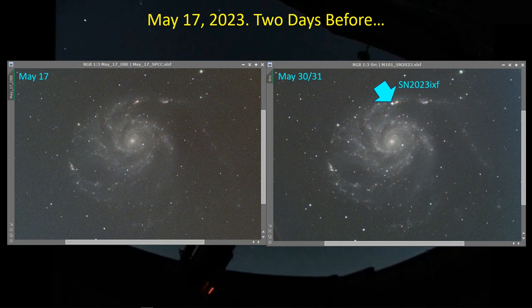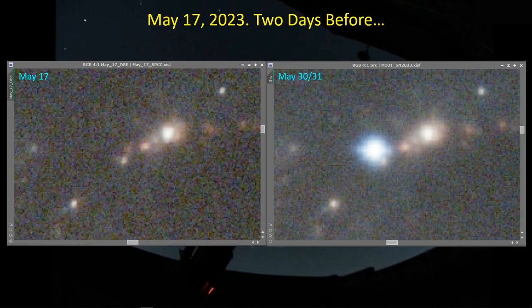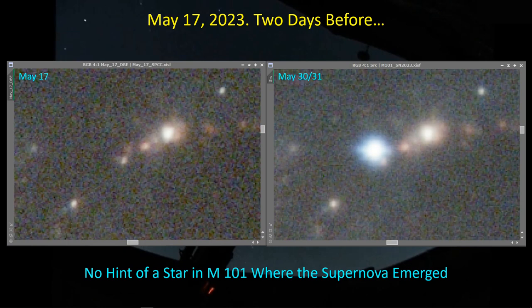Now, if we zoom in, take a really close look, you can see how bright it is, but you can also see, given where the supernova is in the May 30, 31 image, there is absolutely nothing over on the May 17th image. You can't even see the tiniest bit of a star that will ultimately blow up into what we see as one of the brightest stars in the nearby image of the galaxy. So it's really quite remarkable that the star went from 2 days before the supernova being undetectable, at least with my telescope and in my skies, to being extremely bright in just a matter of a couple of days, and it'll remain pretty bright for a long period of time.